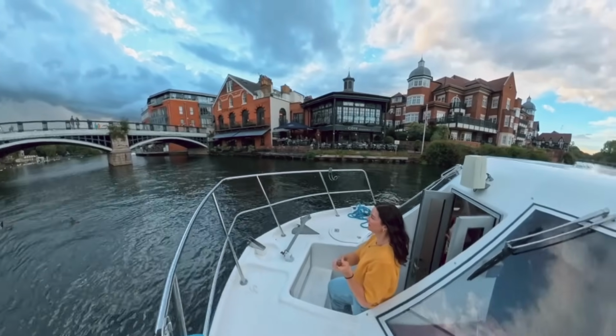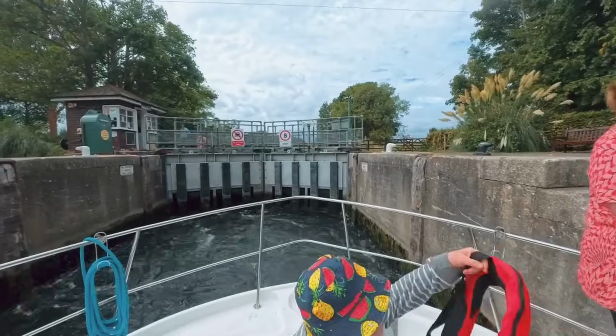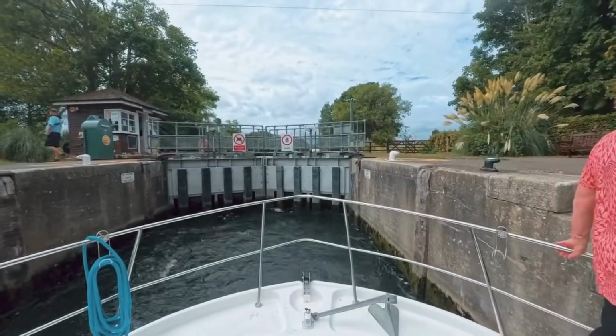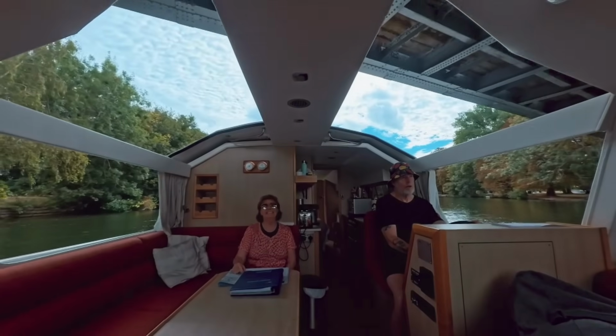Next up on the Three of Us series, we're surprising Dad with something very new. We're taking him onto the River Thames in a little riverboat. And guess who's driving? Yep, my dad.